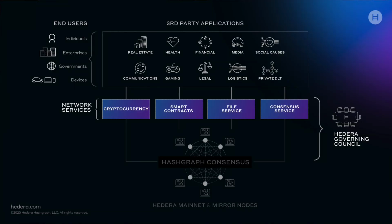The system that we have, that we've talked about before, is like a ledger. It's a set of computers, those white circles. They talk to each other and get to consensus using the Hashgraph algorithm. We have services built on top of it: cryptocurrency, smart contracts, file service, and now, as of now, the consensus service. And the consensus service is something new.